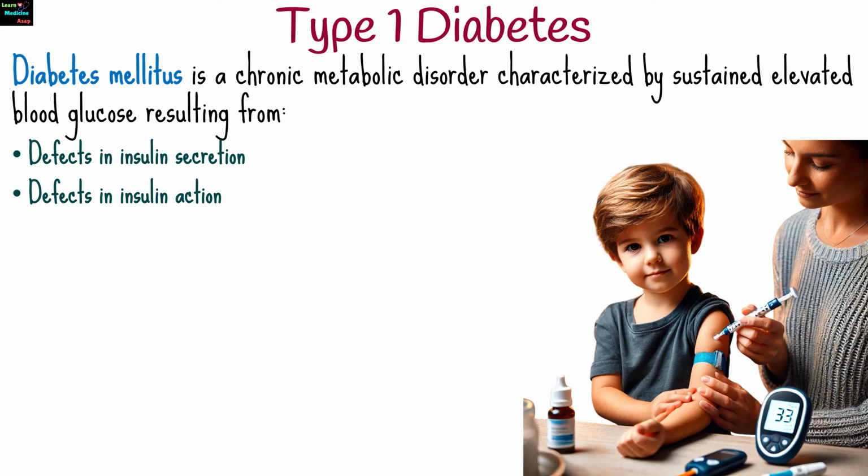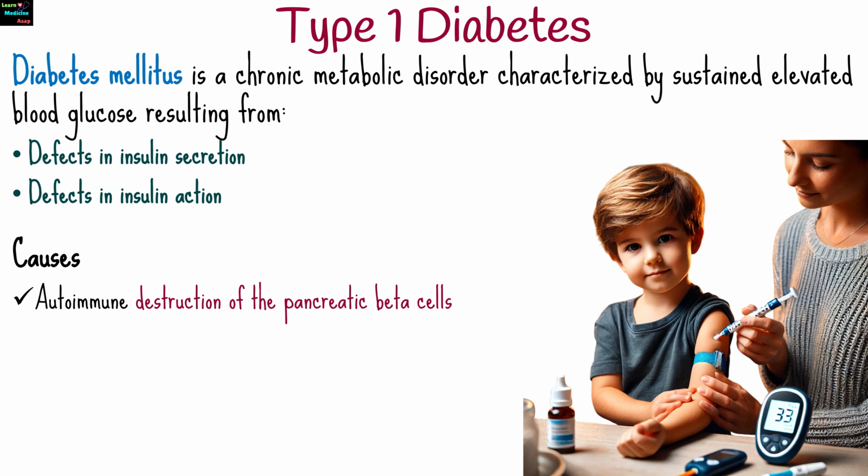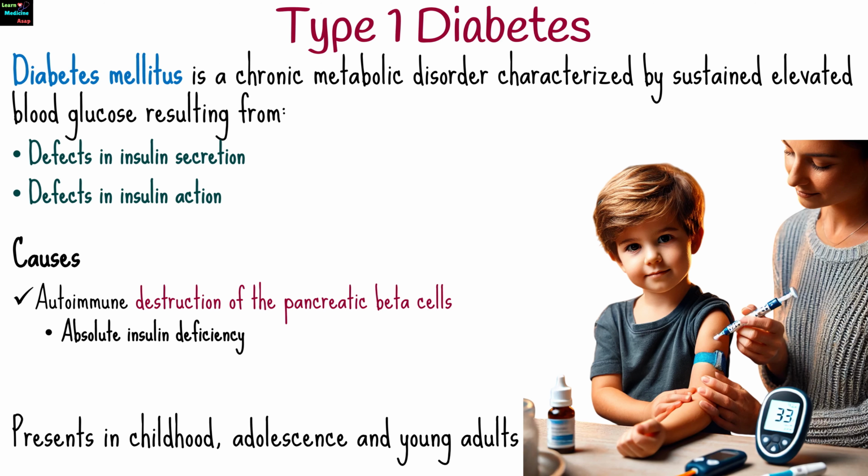Diabetes mellitus is a chronic metabolic disorder characterized by sustained elevated blood glucose, resulting from defects in insulin secretion, action, or both. Type 1 occurs because of autoimmune destruction of the pancreatic beta cells, leading to absolute insulin deficiency. Insulin is required for survival, usually present in childhood, adolescence, and young adults.